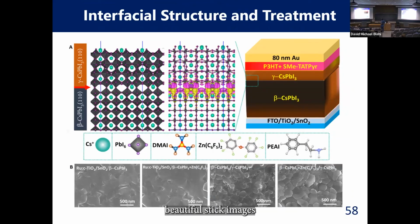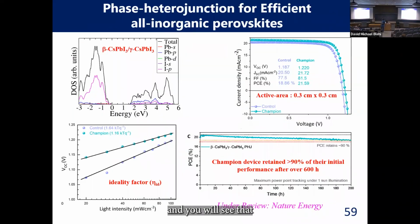You can see beautiful stoichiometries of the nanoparticles of this material. No defect chemistries with this material, just because we have now formed the heterojunction. So this here is what we modeled from computation to know that the interface is very, very uniform. And you will see that once you do that, what did we end up achieving? This is currently the highest efficiency for all inorganic solar cells. This work is currently under review at Nature.